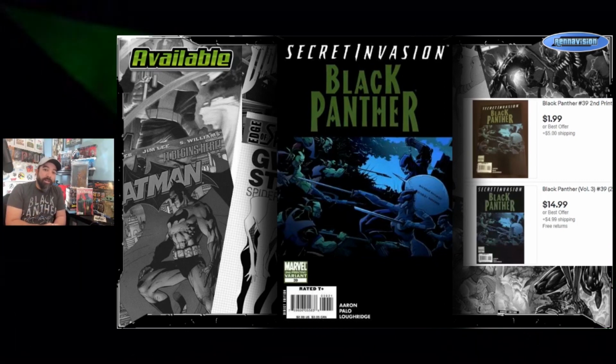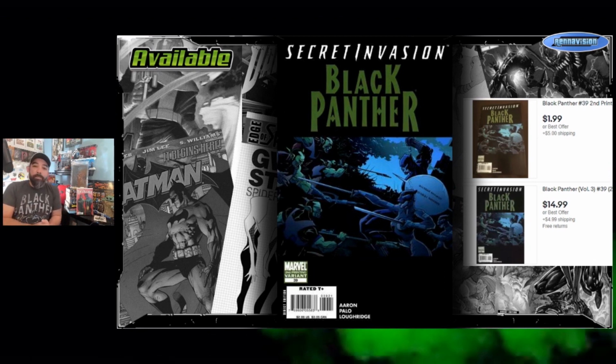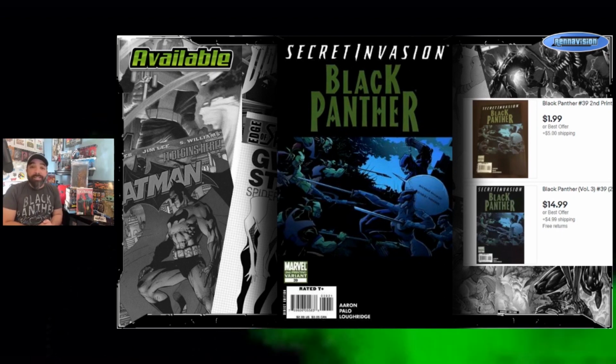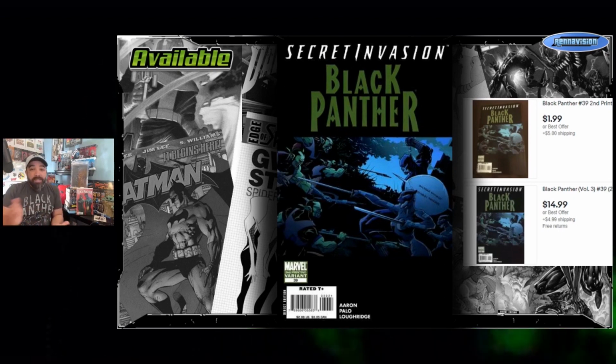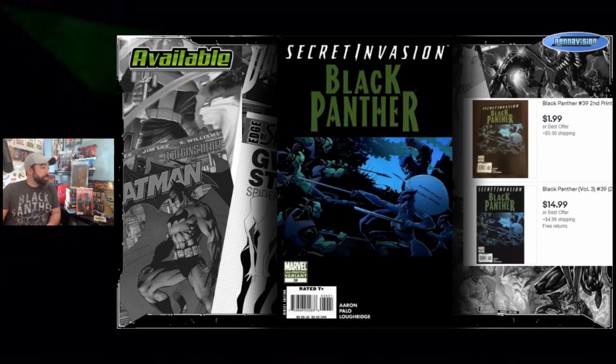Not every later printing or every newsstand is worth grabbing, but people like collecting different types of things these days. So if you find it in a cheap box, it's probably a good idea just to grab it, because there might be somebody out there who's looking for that odd little collectible. So just keep that in mind.